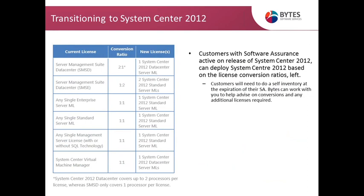And at the end of your software assurance period, so say for example if you have an enterprise agreement and that's due to expire, at the end of that agreement you need to do a self-inventory, so basically understand what your conversion ratio is, what you're actually entitled to, and then look at if there's any shortfalls or what you need to be renewing potentially into new agreements, and that's obviously something that your Bytes account manager can help you with.